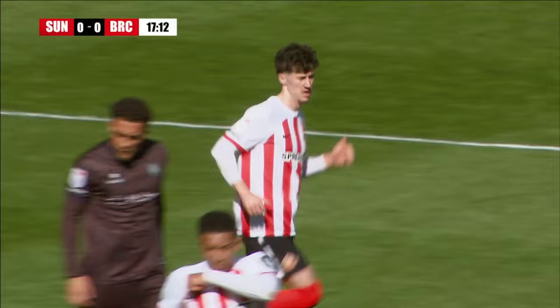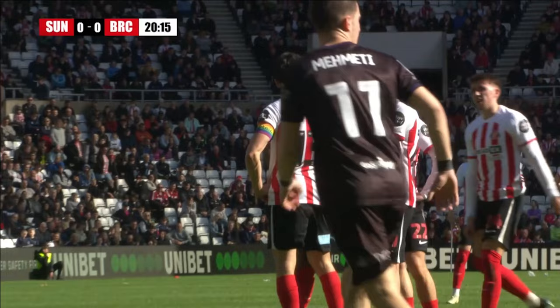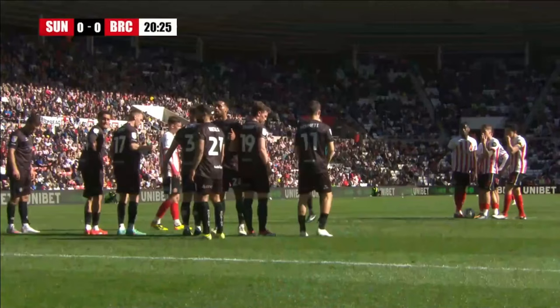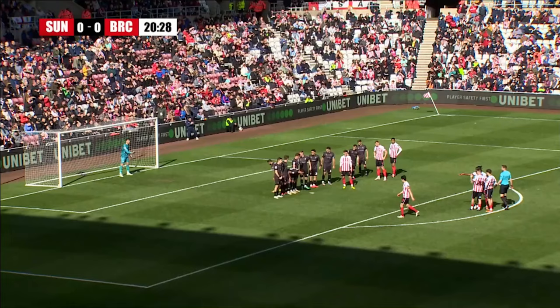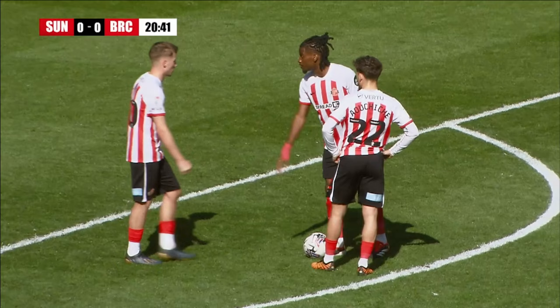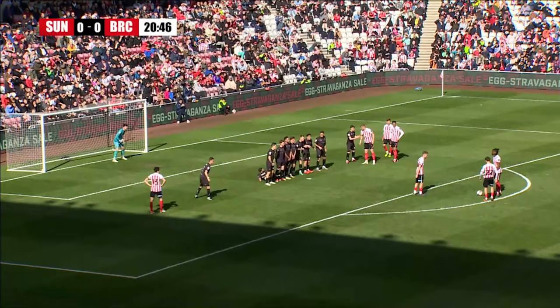Free kicks, however, are an area of concern, and they have been all season. We need a set-piece coach, basically, because all we've got is Aushish's direct corners, which he does himself. The rest of our set-pieces are made up on the spot by the players, like this free kick here, where it's clear from the conversation that they don't know what to do. And it shows in the result, which is poor. It's drafty out there. I think they're just going to shift it into Jack Clark, yeah.